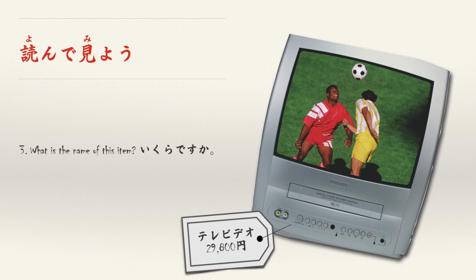What is the name of this item? Mata, ikura desu ka? Once again, pause the video, see if you can determine the answers, and then see if you're correct. Welcome back. You may never have even seen one of these things.